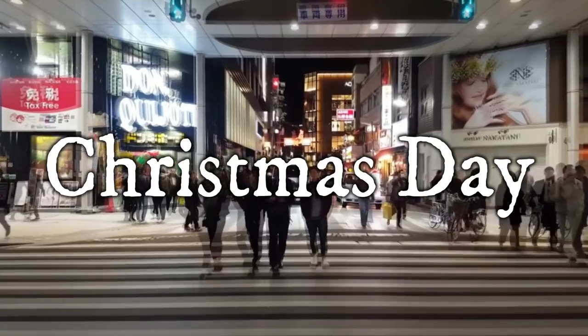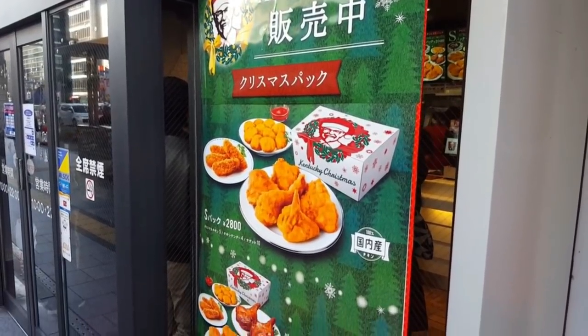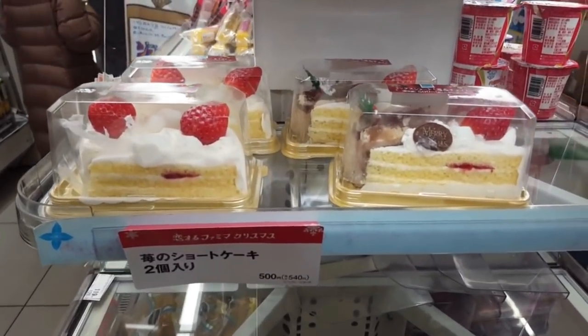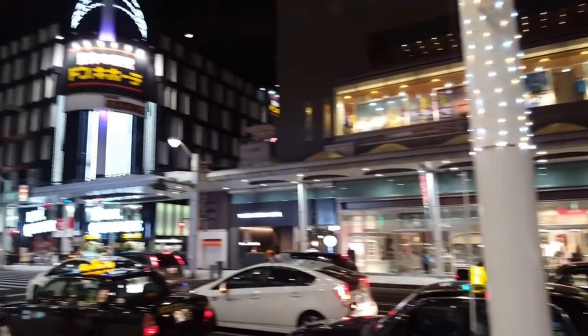Christmas Day! The festive season is another great time to visit Hiroshima. Despite generally not being celebrated in Japan, you can experience the slightly odd tradition of eating KFC on Christmas Day, eat some Christmas cakes generally involving strawberries in some form or another, and check out the lights close to the Don Quixote store.